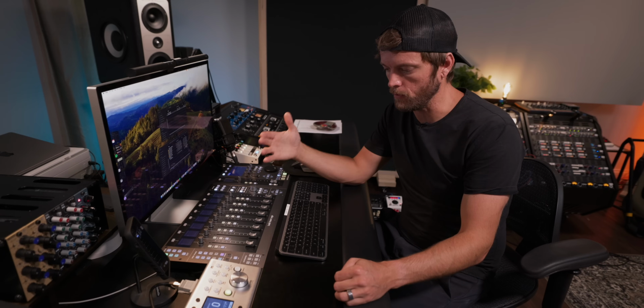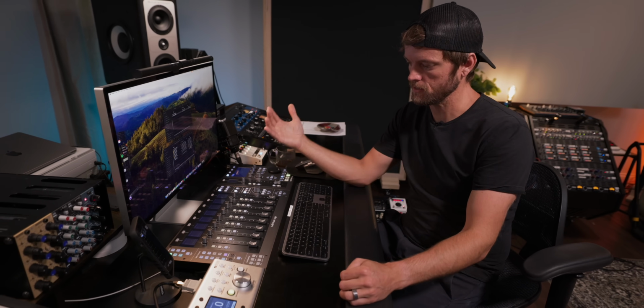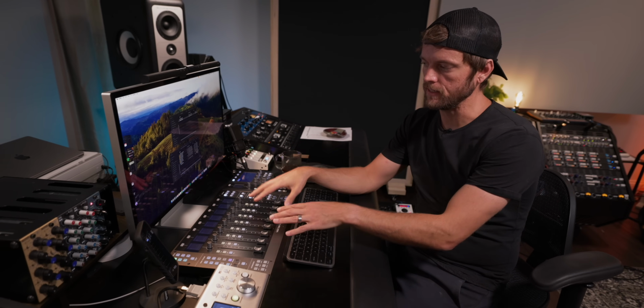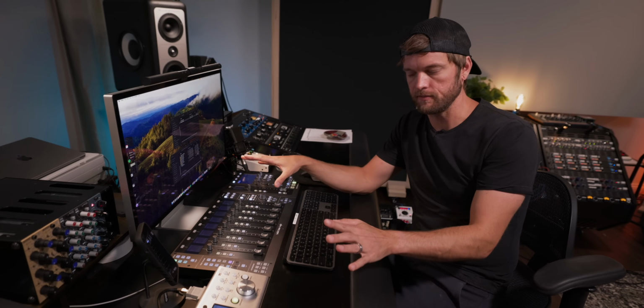So when I'm mixing, automating the levels is one of the most important parts of the mixing process. Now I mix with outboard hardware, but the way that I control my mix and I automate things is with these controllers. I'll put a link to all this stuff down below if you want to check it out.